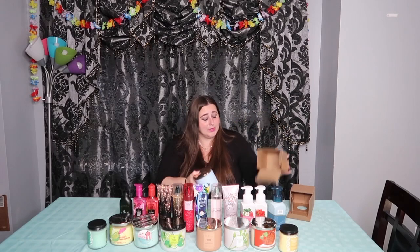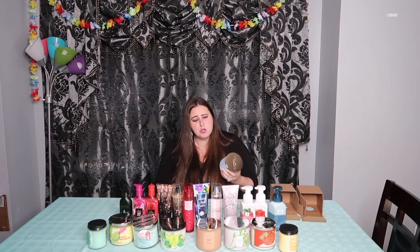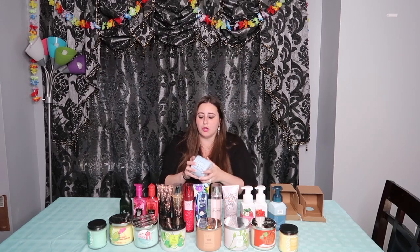Okay, I personally love this one. Sun-drenched linen. I always try to get all of the linen ones or the laundry day or anything like that with candles and especially the wallflowers. I feel like they just keep my house smelling so fresh and clean. And when you walk in, it smells like you just did a load of laundry.